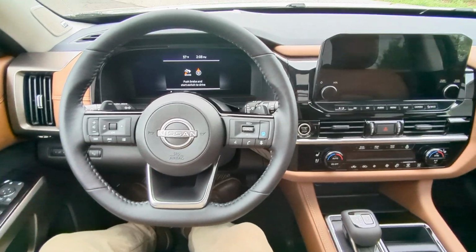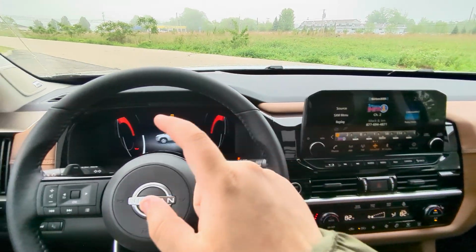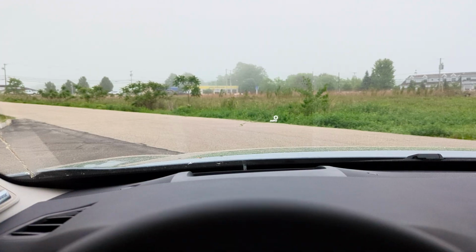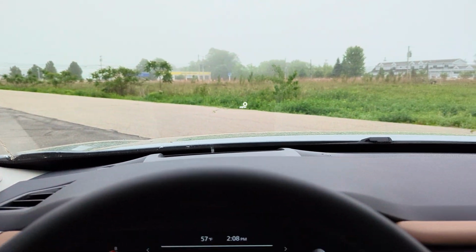And here we are from the driver's perspective. So I'm going to start it up by putting my foot on the brake, and I'm going to give that start button there a quick press. That screen's going to come to life, and your dashboard's going to pop up on there. And then also your heads-up display is going to start appearing on the windshield. So you can see that 0 miles per hour there. You can only see that from the driver's seat.